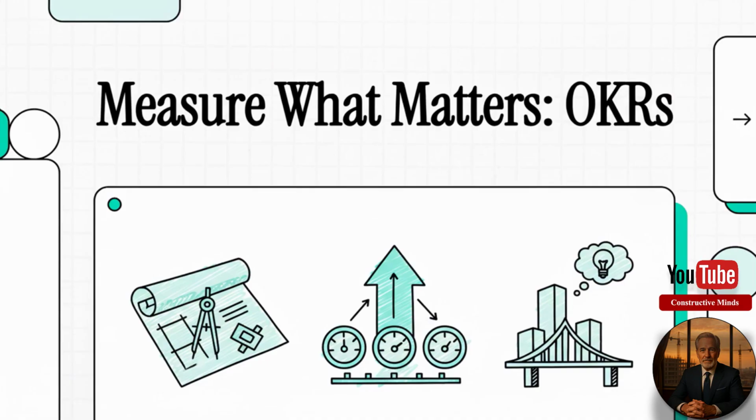All right, today we are diving into a huge, and I mean huge, problem in the world of engineering and architecture. It's that frustrating gap, you know the one, between a truly brilliant design and how it actually gets executed in the real world. We're going to break down a framework that helps you finally close that gap by measuring what actually matters.